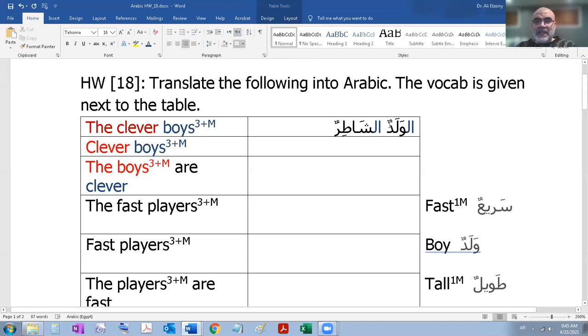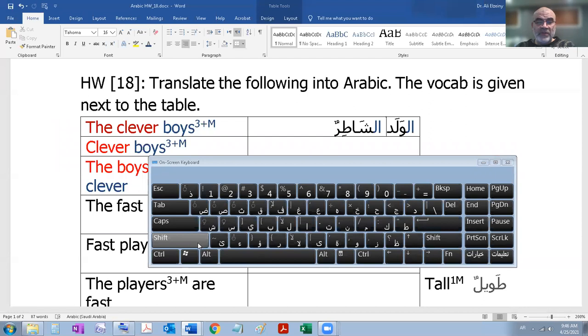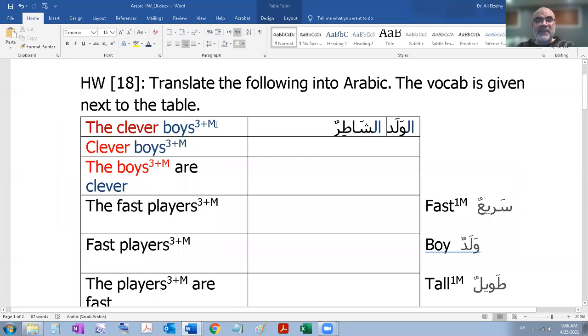Now, the second issue that I need to deal with here is tanween. I have tanween here, okay? But the rule is, if I have alif lam, then I cannot have tanween. If I don't have alif lam, then I might be able to use tanween. Actually, most likely I can, unless sarf is forbidden. So I delete this, and then I start the keyboard, and then I'll pull. Actually, we still have to convert this to 3 plus m.